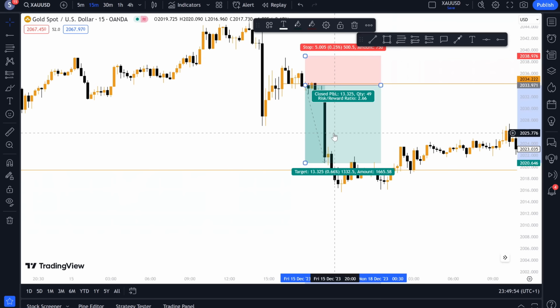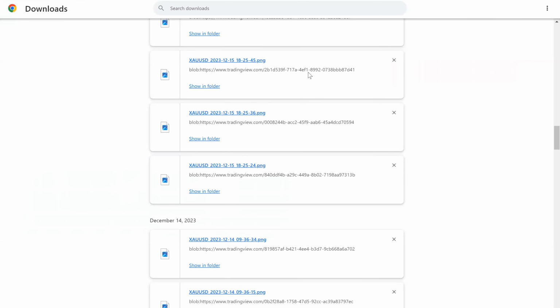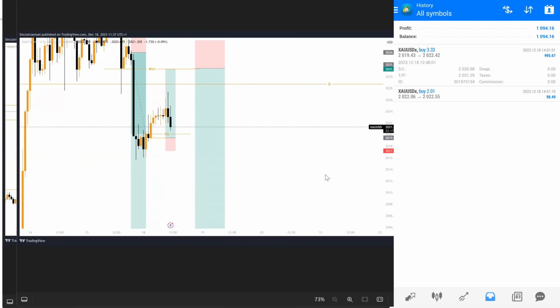So the second trade was a buy. This one was a sell. The second trade was a buy on, let's go back to the 18th. This is the 15th. The second trade was on the 18th. This is it. Yes, this was the trade. So now after that drop, this was a sell. All right, we wanted to swing, right? So after that drop, I saw a setup for a buy, right?